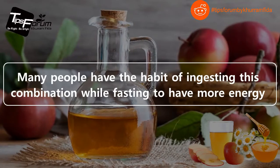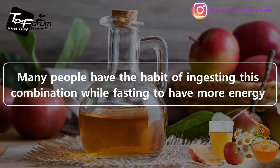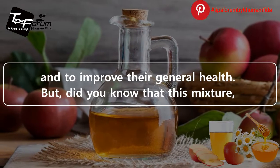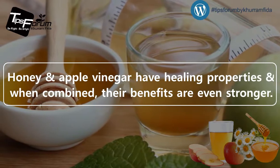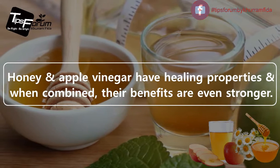Many people have the habit of ingesting this combination while fasting to have more energy and to improve their general health. But did you know that this mixture, besides helping to strengthen our body, is also good for hair? Honey and apple vinegar have healing properties, and when combined their benefits are even stronger.